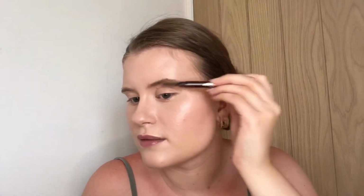So for my brows, I'm going to be taking my brow lift in Supermodel and my brow gel in Supermodel as well. For every day, I just go in with the gel. I feel like it's perfect on its own, but when I'm going out or for an event, I will just define my brows a bit more with the pencil. As always, I use the spoolie end to brush my brows up and out. This just makes sure the hairs are all in the same direction.